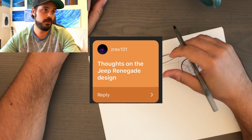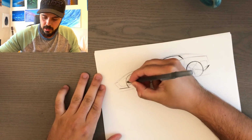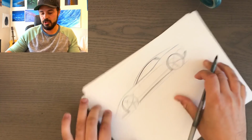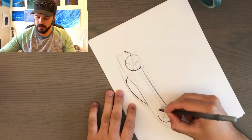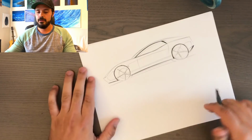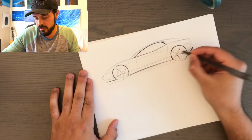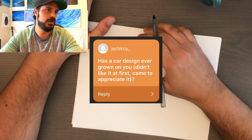Next question. Thoughts on the Jeep Renegade design? The Jeep Renegade to me is one of these vehicles that Jeep had to put out for market demand and to get some of the market share from the smaller SUVs and the Kia Souls and all of these cars. They basically just had to come up with something that's probably not considered to be a real Jeep, but in order for them to get some of this market share in that segment, they had to come out with a car. It's not a great looking car, it's not a cool design or anything like that, but it's just one of those mass-produced cars.